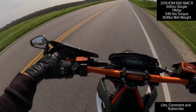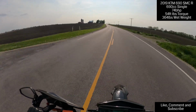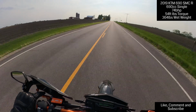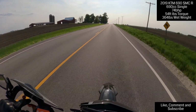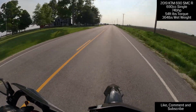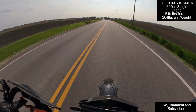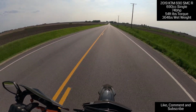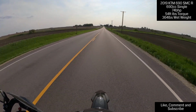Good. Yeah, this bike would be great at some really tight curved roads. It would be really great for that. Oh my Lord. High speed, this bike is sketchy. But doing this, oh yeah, this is really good. Really good. I like this a lot.